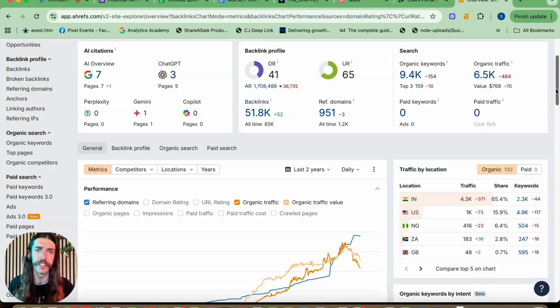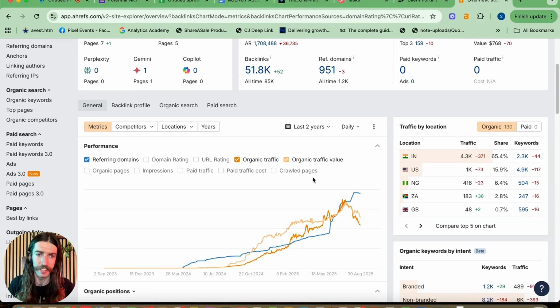This is another test of the click bomb method. Now here's a client we've worked with for a while and we've had some fantastic results with them. So they started with us in the middle of last year, and you can see the blue line represents backlinks and then the orange line represents traffic, and of course the all important paler line, traffic value. So how commercial is this traffic?